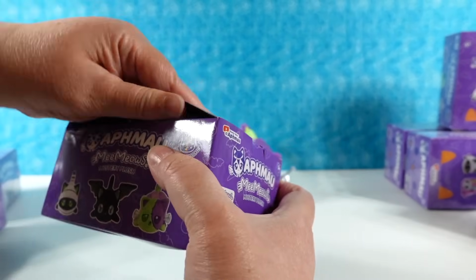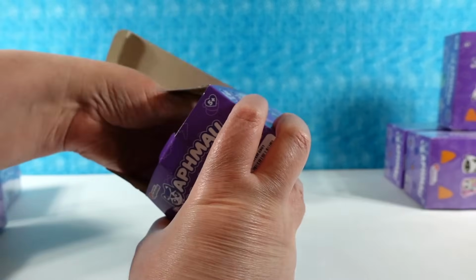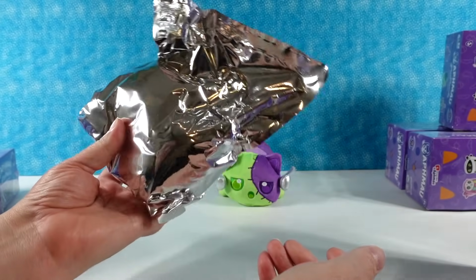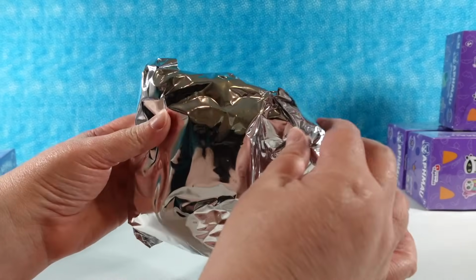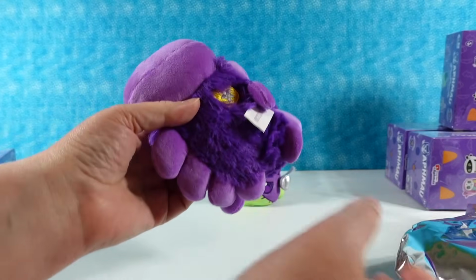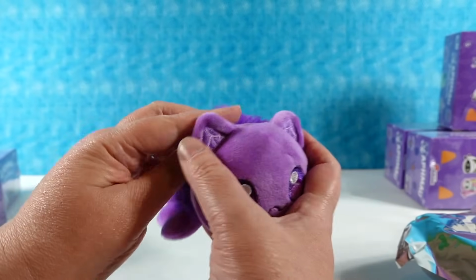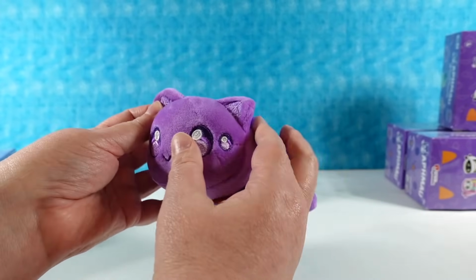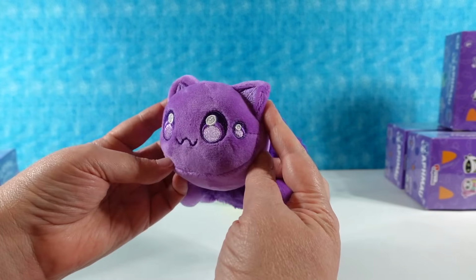I think I'm going to take the plastic off my things going forward, especially since they're blind bags inside. This looks like a chip bag, or like a Cheez-It bag. Ooh. Oh, look, that was amazing. I have Spider Cat. I don't like spiders, but I love this spider.